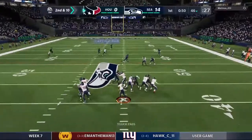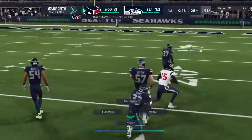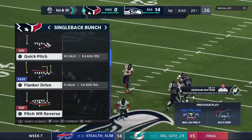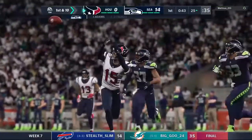Throwing again on 2nd and 10. Watson on the crossing route, complete. It's Fuller. And that'll wind up moving the chains again as the tackle's going to be made at the Seahawks' 25-yard line. That one covers 29 yards, first down.